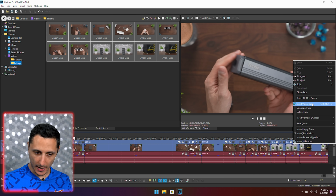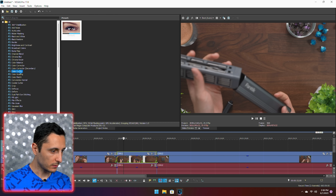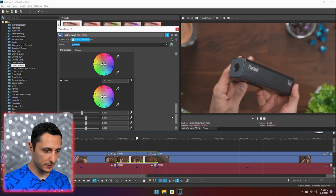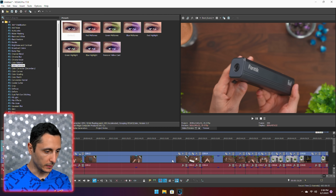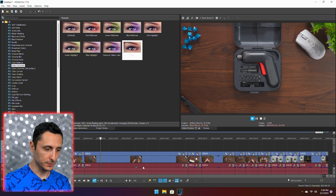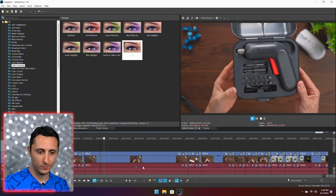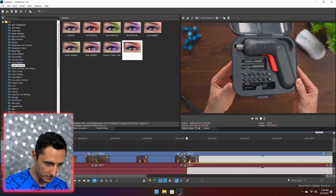Okay, let's add some effects, shall we? Let's go ahead, do a little bit of color correcting. My hands are looking very pasty, so let's add a bit of saturation. Let's go ahead and save it. And then let's add the same saturation on all the files. Okay, let's try this again. Oh man. Okay, let's do some transitions.